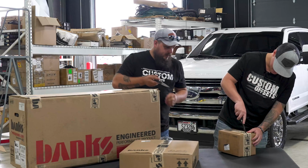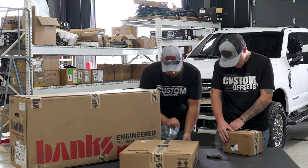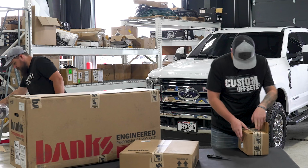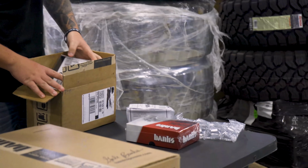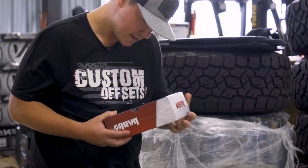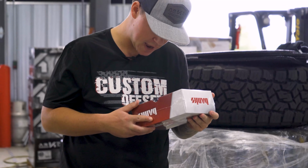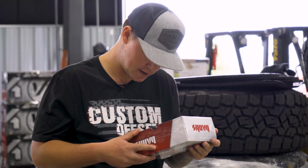We got a little box here. What is it? Does it say? Doesn't say. Just says some warning stuff. It just says Banks. It says on the back. It does not say. It's a Derringer tuner. Oh yeah, it's a Derringer tuner.